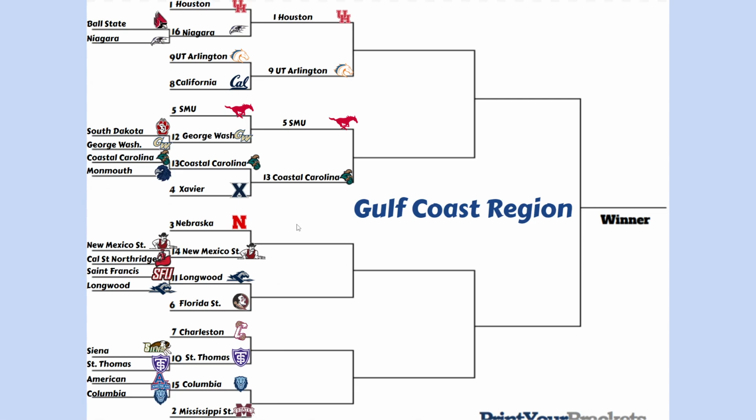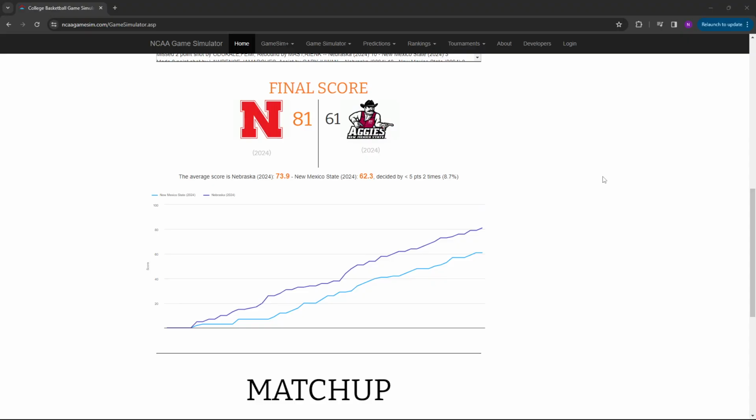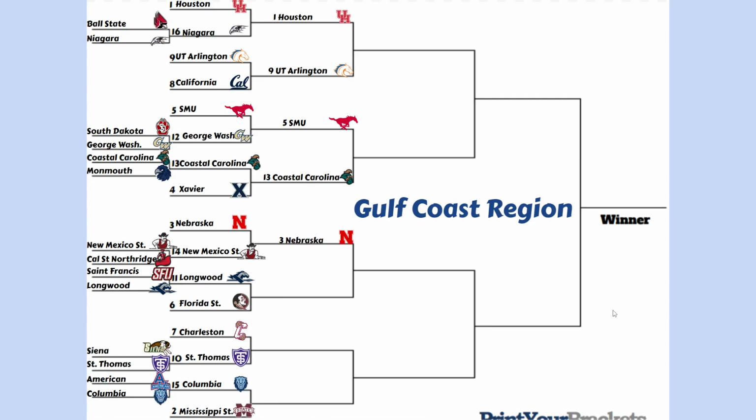Now, if we look at the other side of the bracket, we have the number 3 ranked Nebraska versus the 14th ranked New Mexico State. And it is the Cornhuskers out of Nebraska that get the victory fairly convincing all around, as they had and maintained a lead throughout the entire game to have a comfortable 20-point victory to move on to the next round. And so Nebraska moves on to the final 8 of this region, where they're going to wait the winner of Florida State and Longwood.